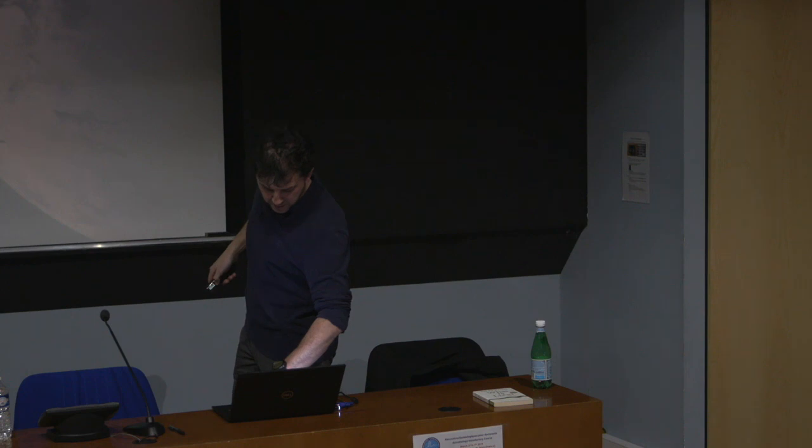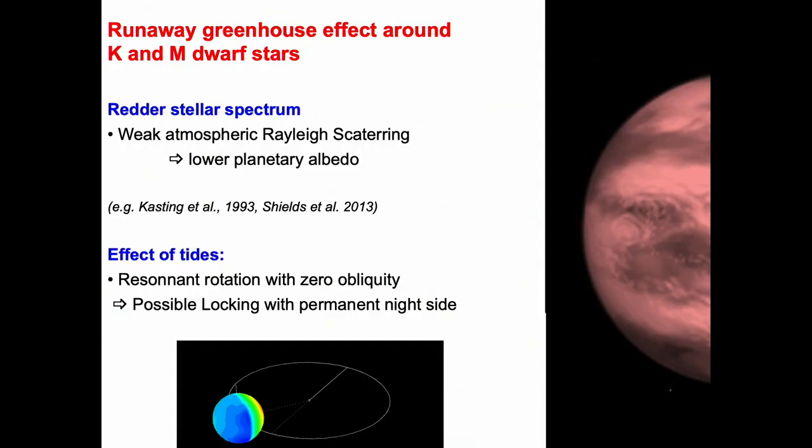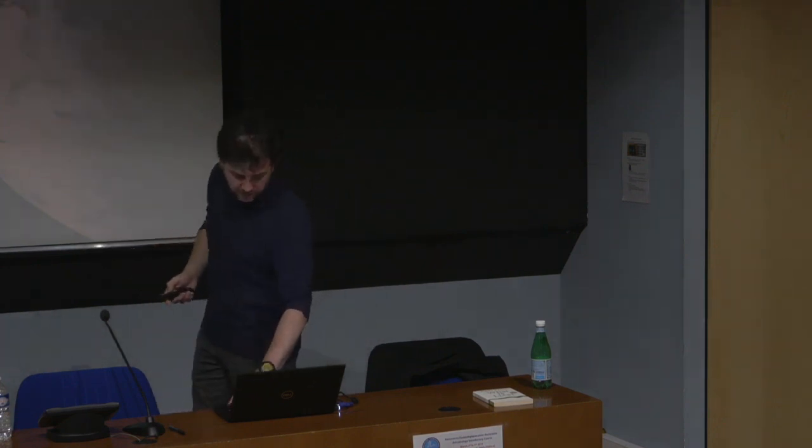I will go fast on this because it's late. Just to say that it changed a little bit the story for the greenhouse effect of CO2. And again, you have the effect of tidal rotation, and we can wonder if it will be a problem, because if you are cold and you have a super cold pole because you have no obliquity, maybe all the ice and CO2 and gas will be frozen there. And even worse, if you are completely locked with a permanent night side, maybe all the atmosphere, all the water can be stored there, and you have no liquid water available on the day side.